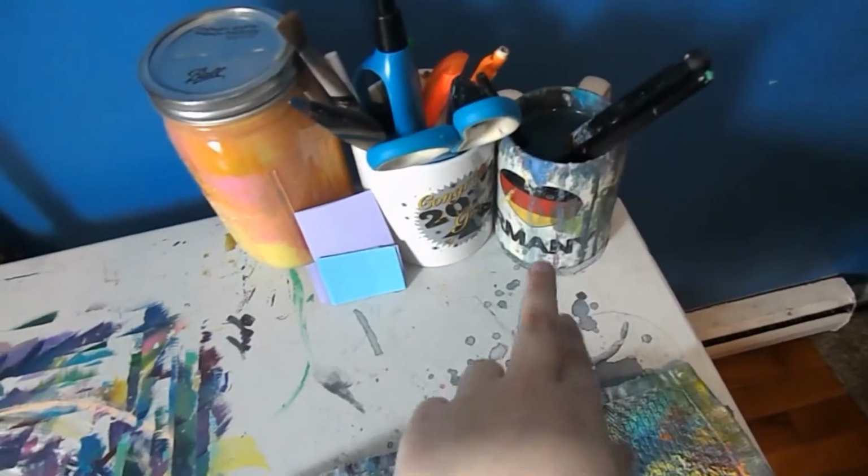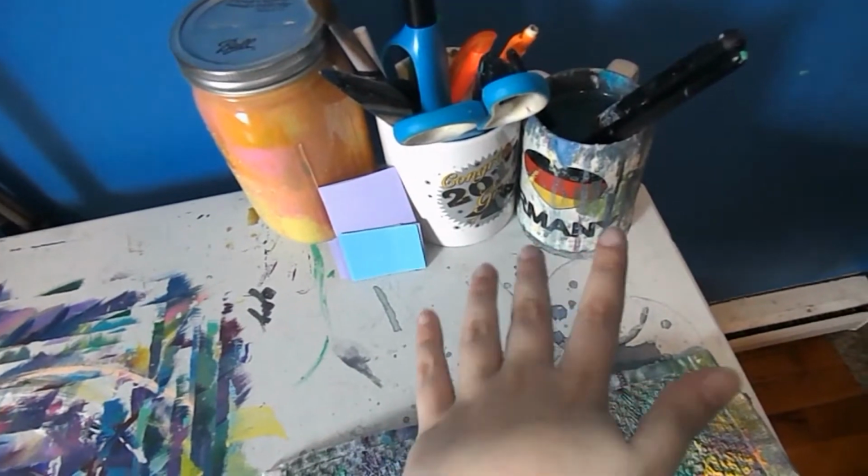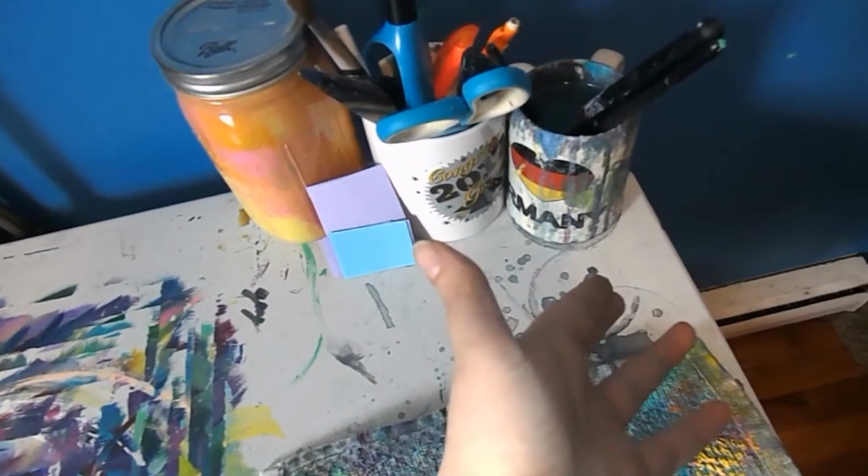And we have a desk. Here's some water with paintbrushes in it. I still have to paint more today, so they have not been switched out.